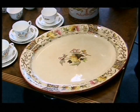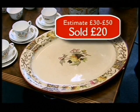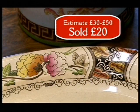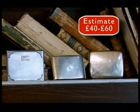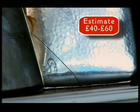room back. And the Wedgwood meat platter fails to serve up much interest either, selling for just £20. Sold £20. If this trend continues, they may be in danger of failing to make that £300 target. The cigarette cases have been valued at £40 to £60, only one of them silver, so will that affect what the bidders are prepared to pay?